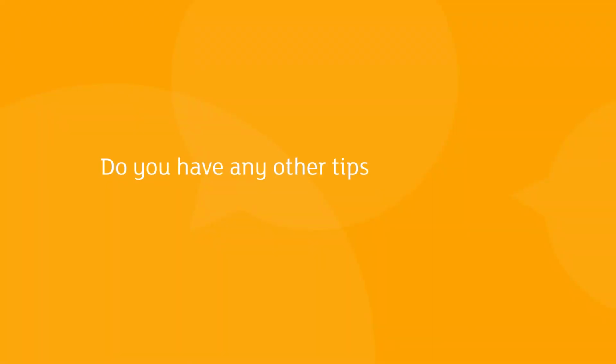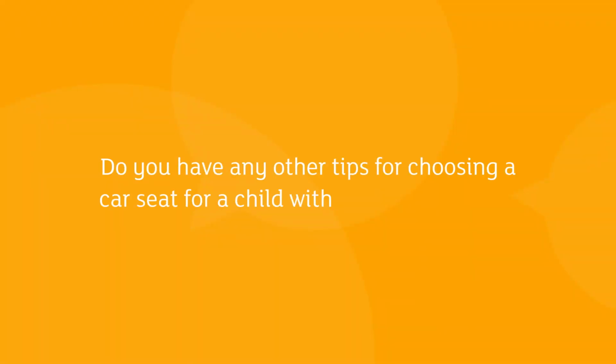So do you have any other tips for choosing a car seat for a child with additional needs? If possible, I would always recommend that the child's therapist is present at the assessment, just to offer that little bit of help and advice on the postural support the seat is offering.